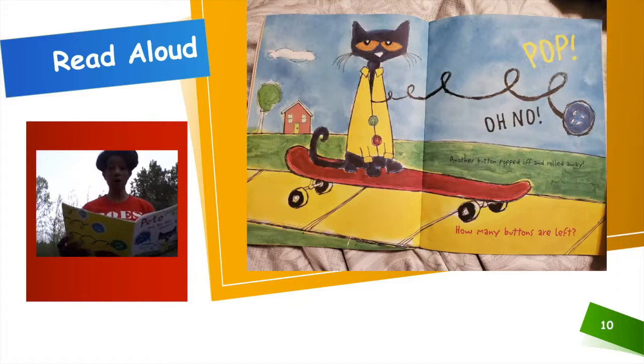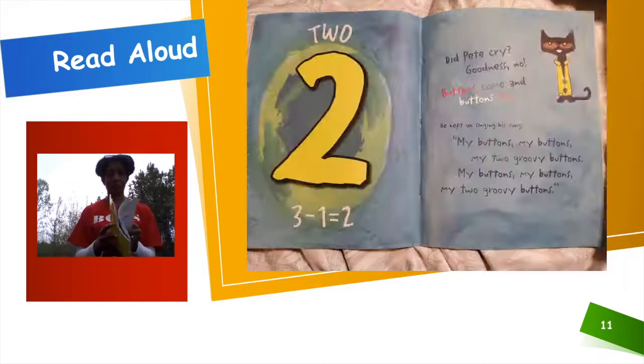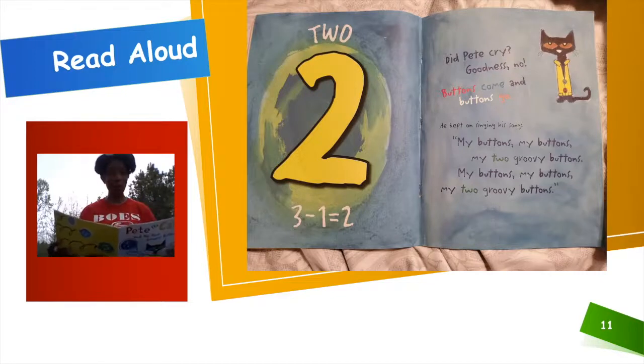Oh no! Another button popped off and rolled away. How many buttons are left? 2, because 3 minus 1 equals 2.